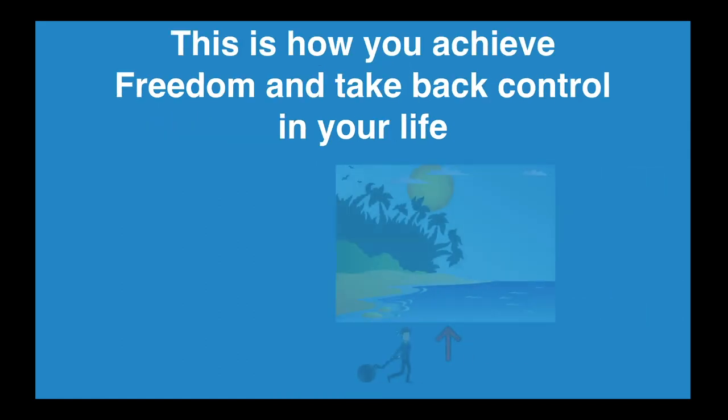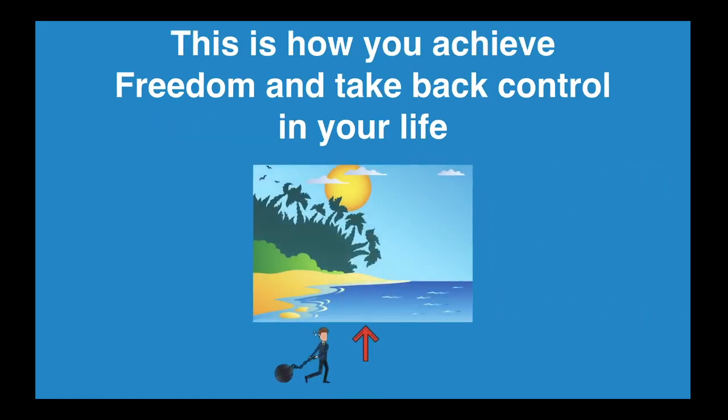This is how you achieve freedom and take back control in your life. It doesn't matter right now if you're working a 9-to-5 job and you hate it. With this method, with starting an online business, literally your potential is limitless. There's no limit to how many products you can sell, how much profit you can make, and how far you can grow and scale your business.